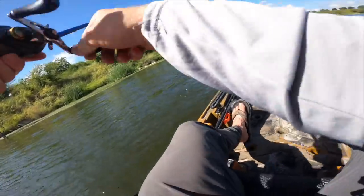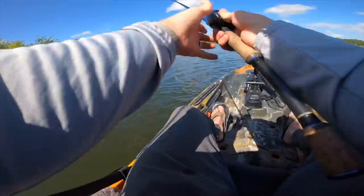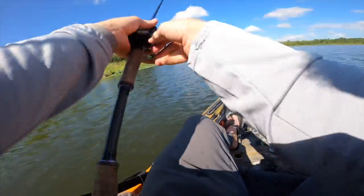Oh, under the boat. Dang, guys. That could have been my second. It's like my third miss. I suck.